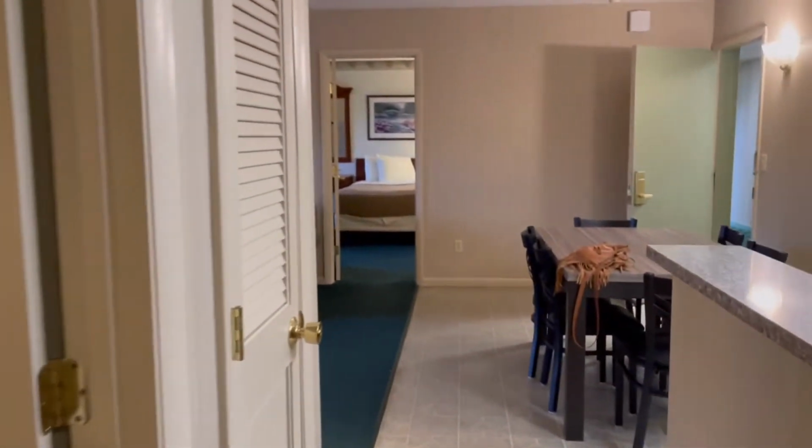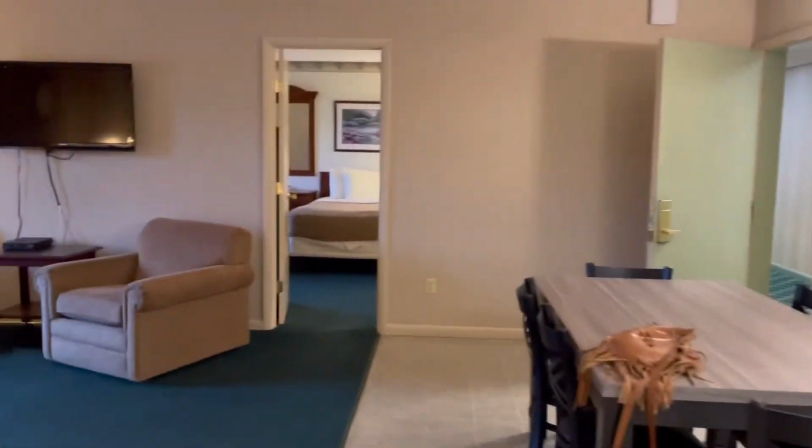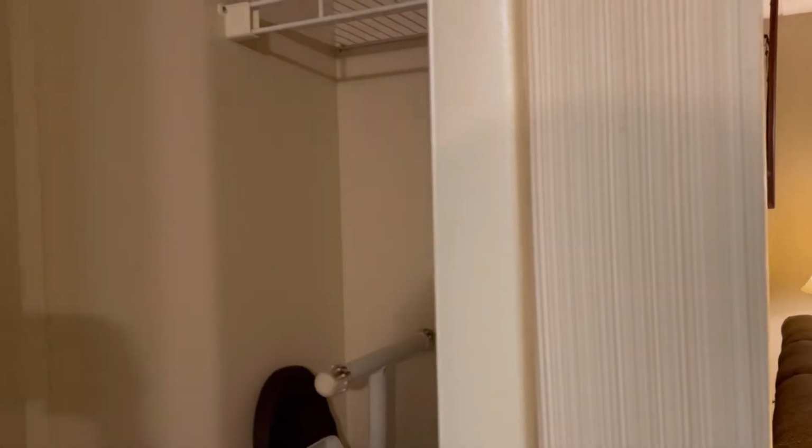Oh, is that a jacuzzi? Wow. These buildings are newer than the ones I previously stayed in. I mean, it's pretty good. I'm not blown away, but it's not bad. Little closet here.